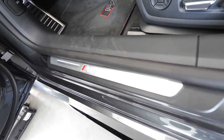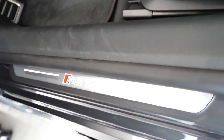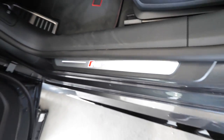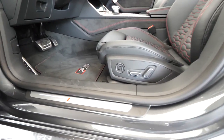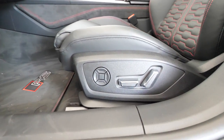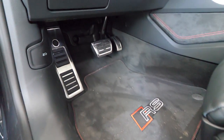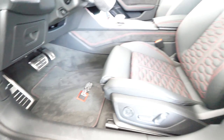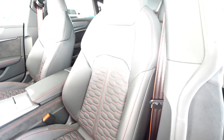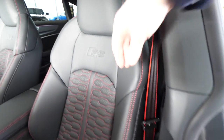Entrance in the car, we have the RS logo. Of course, the RS7 logo right there at the entrance in LED light, electric seat. As you saw before, then we have even the carpet with RS logo, aluminium pedals. You can see it. And then the seats in the front are also great sports seats. RS logo there in the middle.